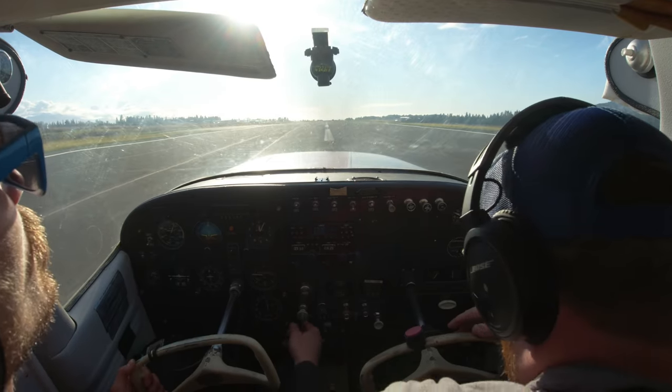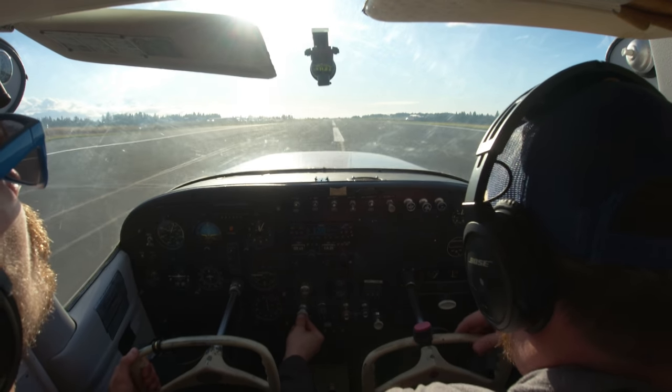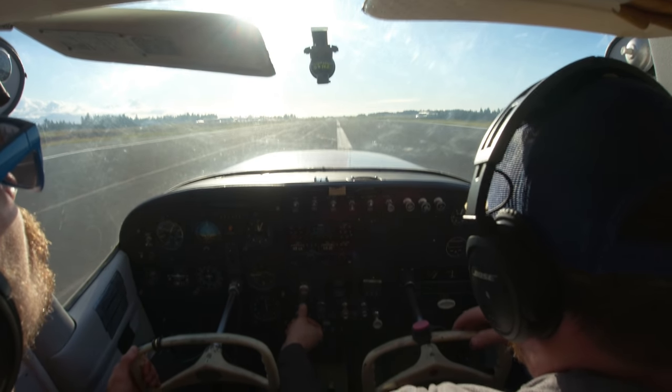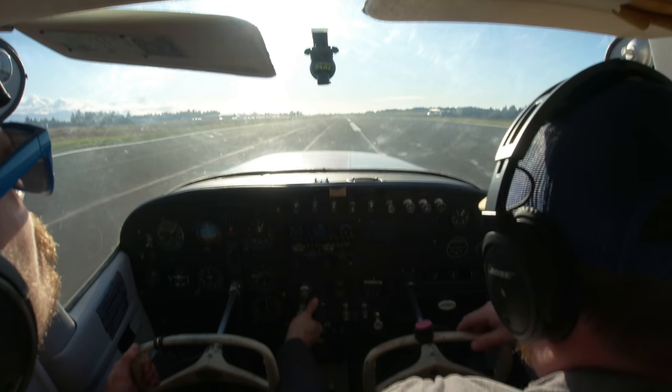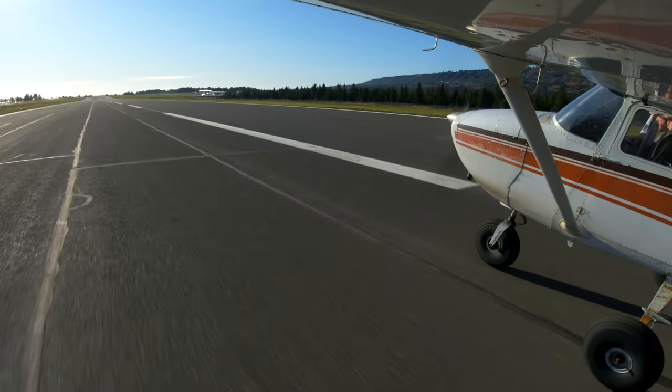Okay, your flight controls, do the takeoff. Keep on center line with that rudder. Power all the way. Feet off the brakes. It wants to pull left, so push right on the rudder. And you're ready for takeoff.